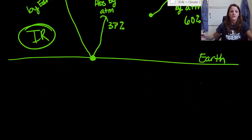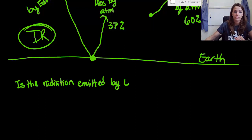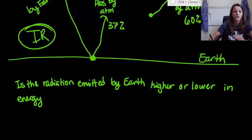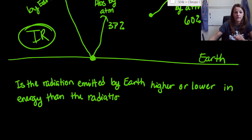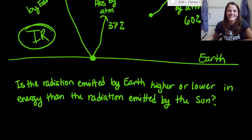So let's make sure we understand this fully. And I want to pose one question that has to do with both of the diagrams. So is the radiation emitted by Earth higher or lower in energy, okay, so we're being specific here, in energy, than the radiation emitted by the sun? Good luck. All right, did we get an answer?